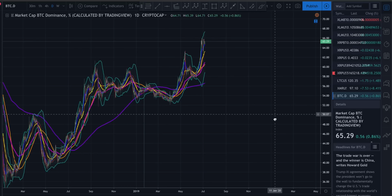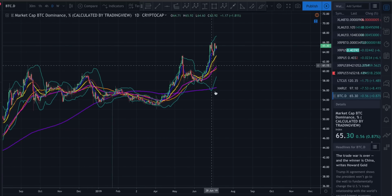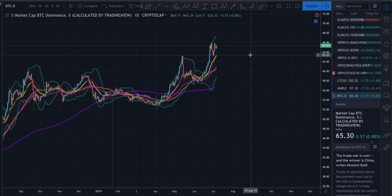Yeah, I mean, we discussed this last time, guys. This Bitcoin dominance chart does look very bullish. That does not bode well for altcoins. And I think I've told you this many times. In fact, I think last time we talked, I did tell you it was going to come back down and test at least that 62. And did it make it down to 62? It actually made it down to about 62.8.